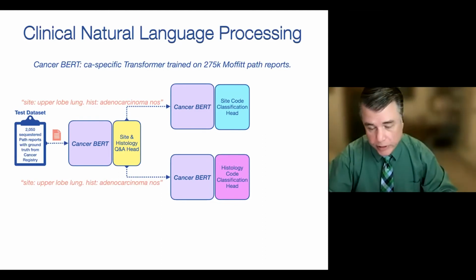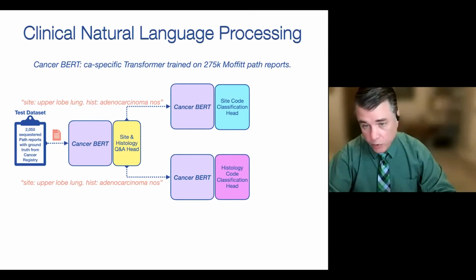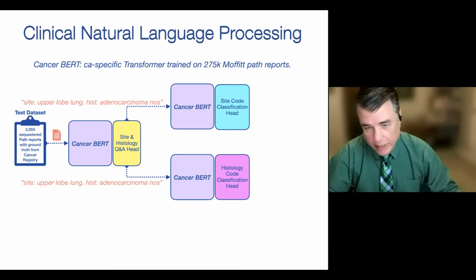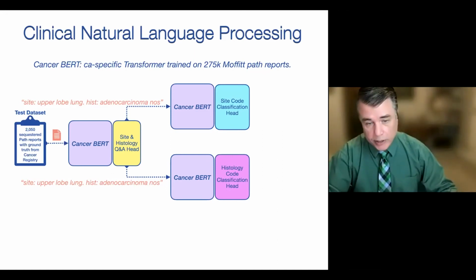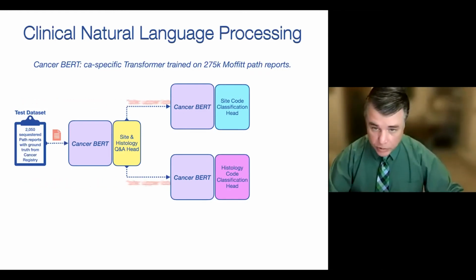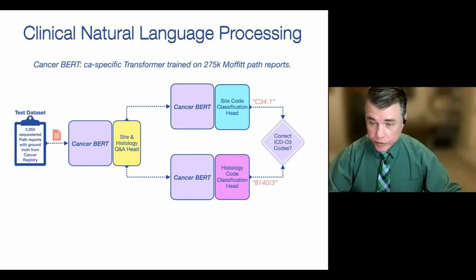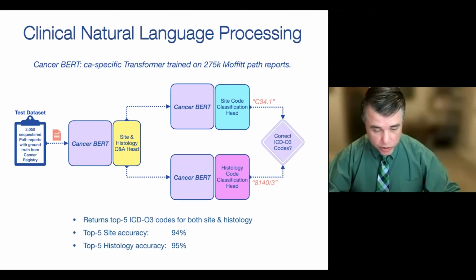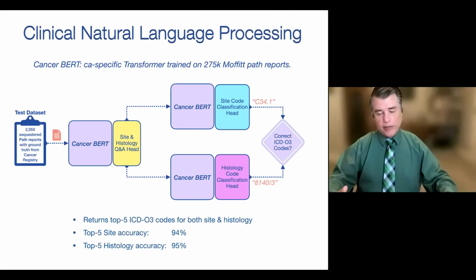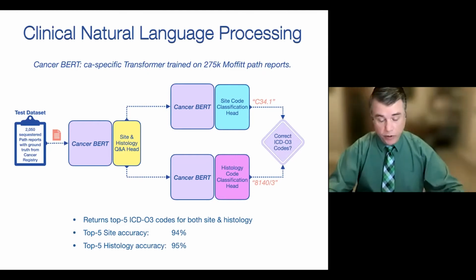For example, some tumors like glioblastoma basically only occur in the brain, and pathologists may not even mention the organ in their report. It's just known that if it's a glioblastoma, it's brain. And this system learned to correctly predict brain given a path report with glioblastoma but no organ specified. So these come in, and what comes out the other side are these standardized codes, which can then be used and compared to the ground truth from the cancer registry. The result is that the correct answer was in the top 5 predicted answers returned from the system about 94 or 95% of the time. So it's doing very well at extracting this information.